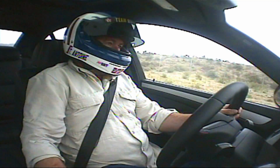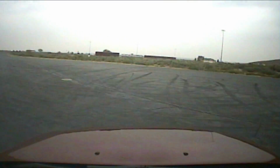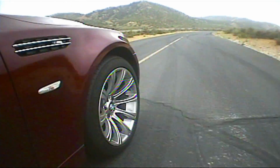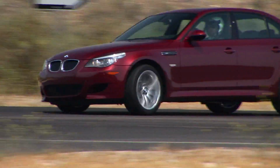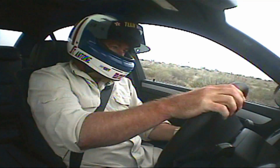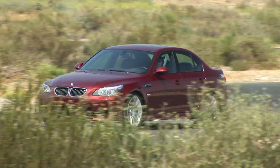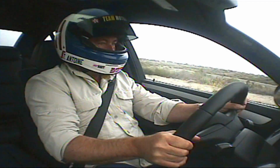Hard on the brakes. Down into second gear, very tight right-hander. Easy to overdrive this corner. Hard on the brakes again, ease it around for this apex. Tight left-hander, quick squirt on the power, tight right-hander. Still in second gear, onto this little short back straightaway here.